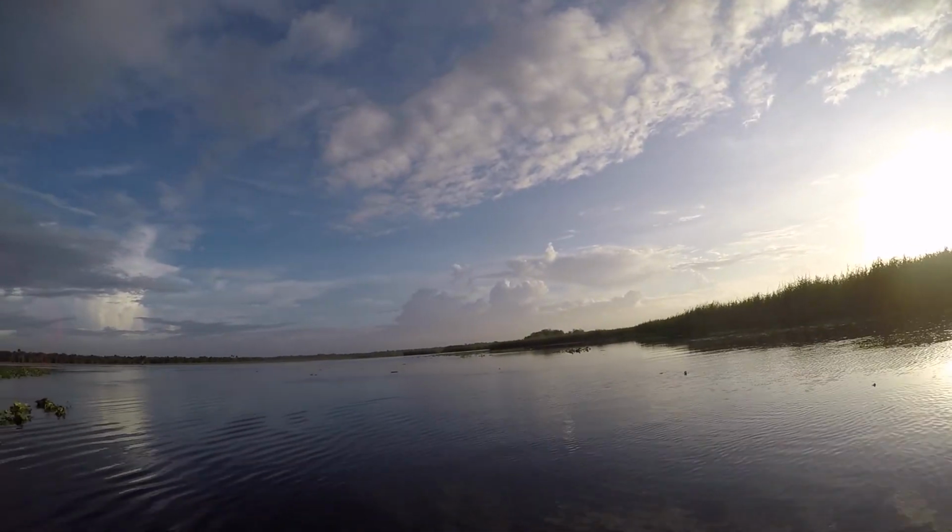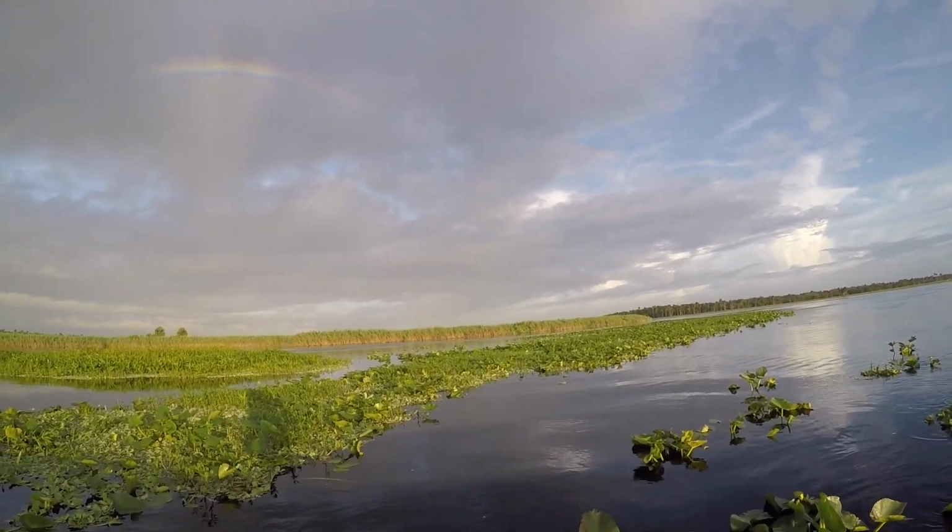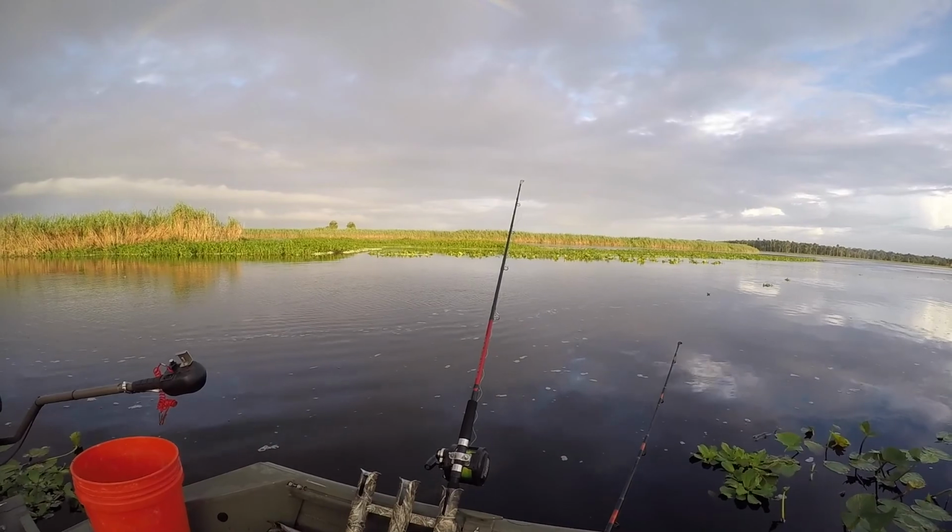For this section of the river, we break out the gator call. After seconds of this sound, our next opportunity rises, coming in casting distance.